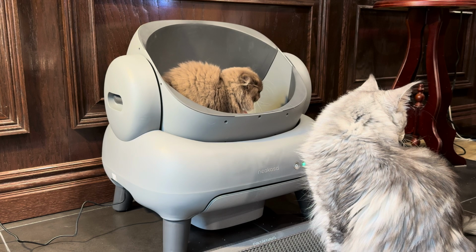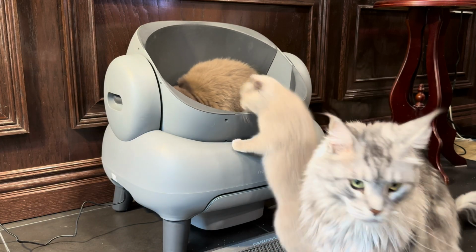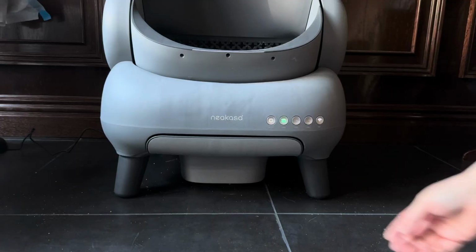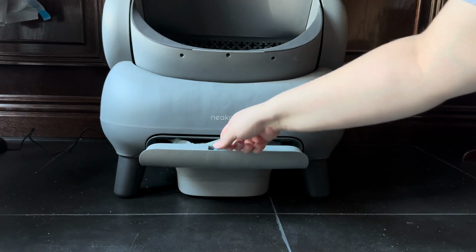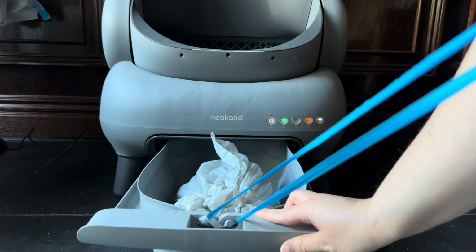I have a cat like that. She's a perfect gem, solid poops all the way around. But it's just not like that for everyone. If you want to avoid seeing the waste altogether, they have a pull and wrap feature where you just pull the string and lift the litter out.